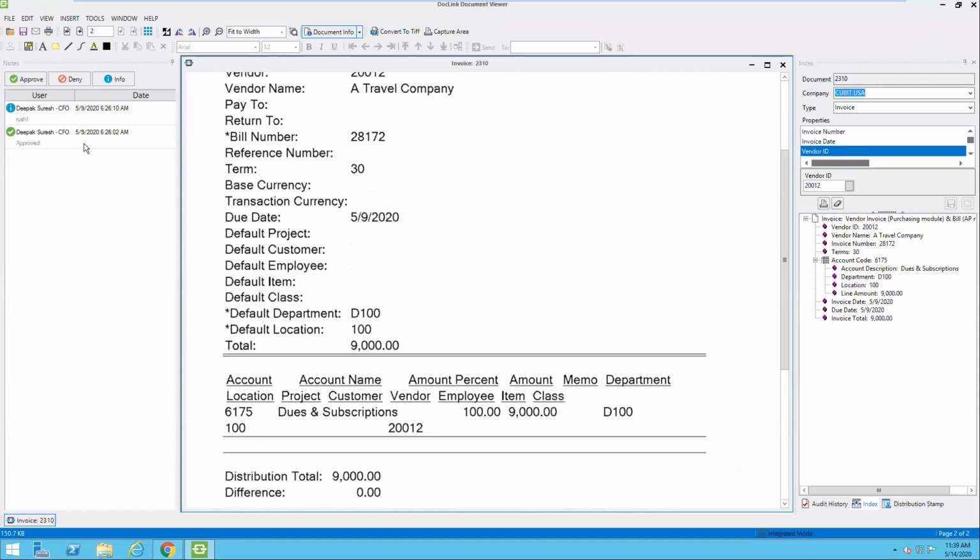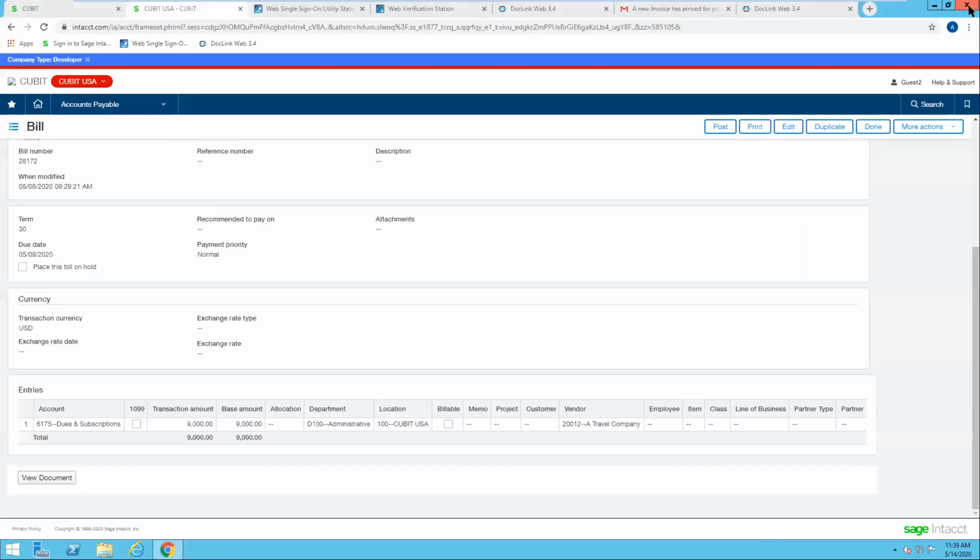So that's part of that complete transparency and complete visibility, especially in the times that we are in. It makes it even more important and critical to get access to those documents. That's the idea of having complete access to the information.